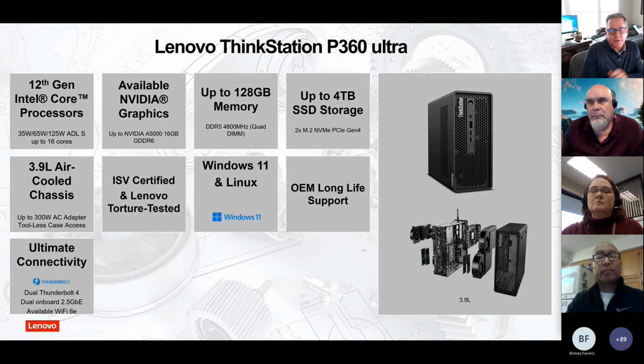So just take a look at this box. If you ever have an opportunity for somebody who wants something a little bit smaller than a Tower, about the size of a small desktop, I think you'll find it's going to fit them very well, and it's going to give them some things that maybe they hadn't thought about from a power standpoint.